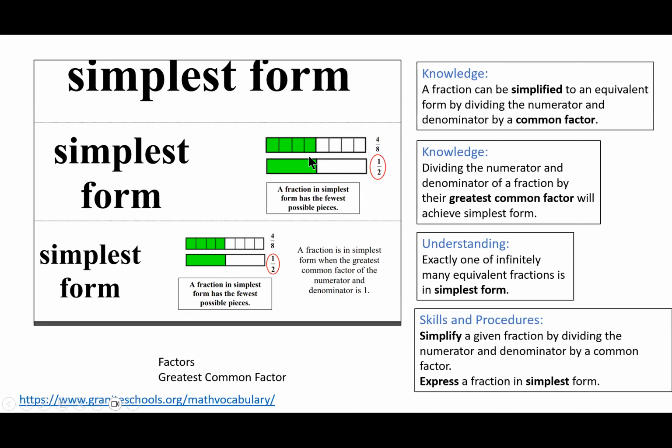4/8 in a fraction in simplest form has the fewest possible pieces. That's a good way to say it. It's not the way I always say it, but it gives you a further explanation. But you have to have a visual for that. It's the fewest possible pieces. In a set, I'd have to think about that a little bit. What would that look like if I simplified it just in simplest form with a set?